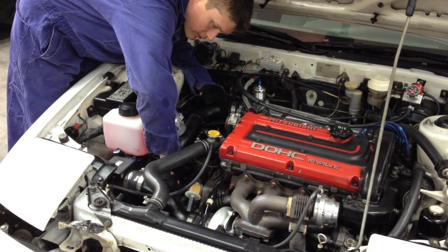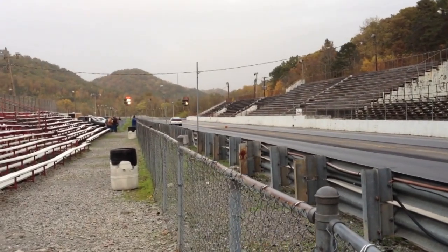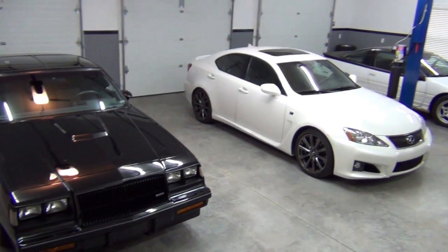I also enjoy wrenching and racing, so let's see what we can get into today in the Turbo Garage.